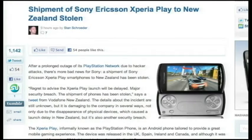Sony's PSN hacker woes may be winding down. Let's hope. But now they've got new enemies, pirates, and real pirates, actually. A shipment of Sony Ericsson Xperia Play smartphones to New Zealand has been stolen, or so says Vodafone New Zealand, who tweeted from the account Vodafone NZ: regret to advise the Xperia Play launch will be delayed. Major security breach. The shipment of phones has been stolen. Stolen from Sony, stolen from Vodafone, we don't know. But we know that physical security issues are really, really bad.